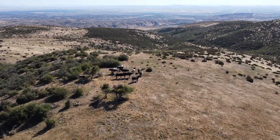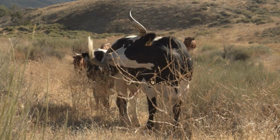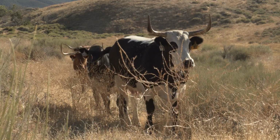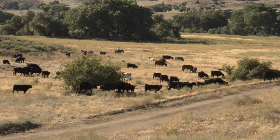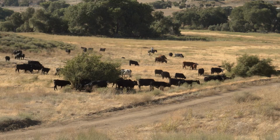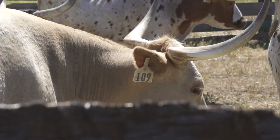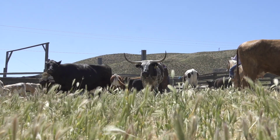Livestock are inherently selective in the way that they graze, and so left to their own devices, they won't necessarily evenly utilize any pasture or landscape that they're grazing upon. And so one of the goals of grazing management is to better distribute livestock across the lands that they're using. The ultimate benefit is sort of twofold.